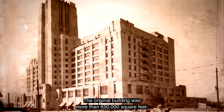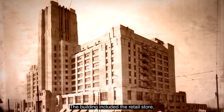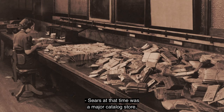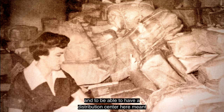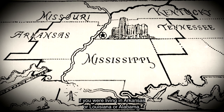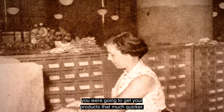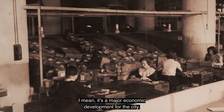The original building was more than 650,000 square feet. The building included the retail store, the catalog distribution plant for like seven states. Sears at that time was a major catalog store. And to be able to have a distribution center here meant if you were living in Arkansas or Louisiana or Alabama, you took the Sears wish book and you filled out the form and you mailed it in, you were going to get your products that much quicker. I mean, it's a major economic development for the city.